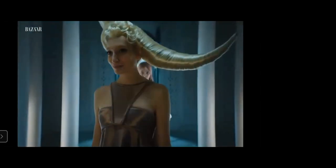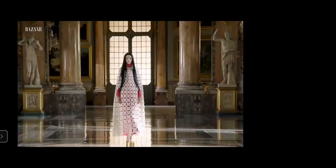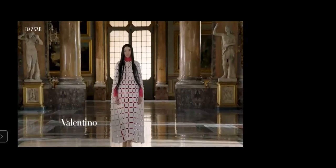Her hair is a moon. Have you seen anyone go out like this? Look, her hair is a moon. That's funny.